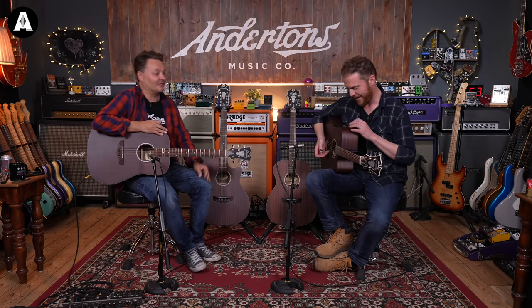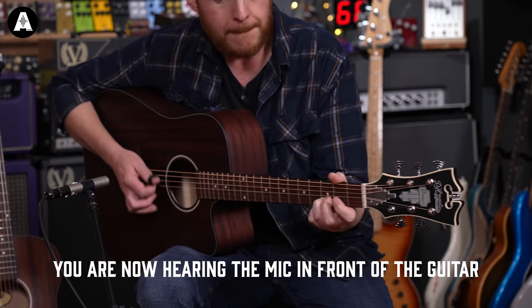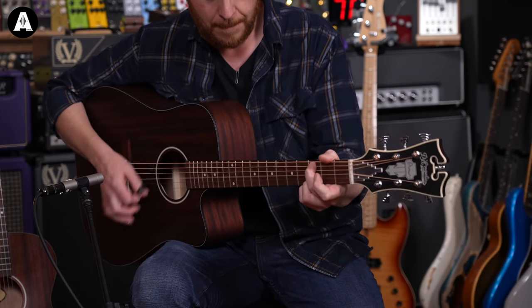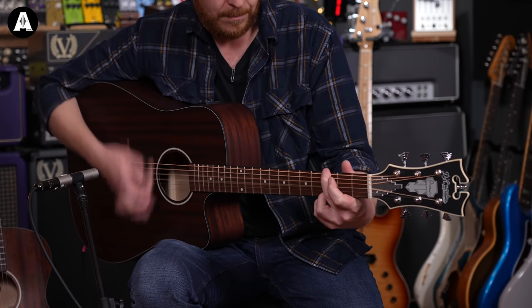I'm not sure at this price point it makes that much difference. No, I'm not sure either. Anyway, let's see what that's like on its own. Again, it's in tune, it plays comfortably. It doesn't have that dynamic range, but it's £259.